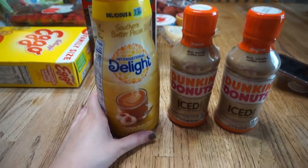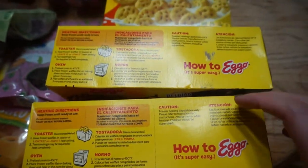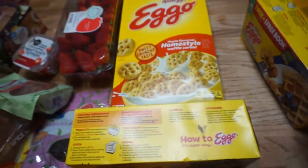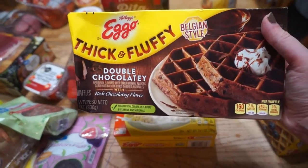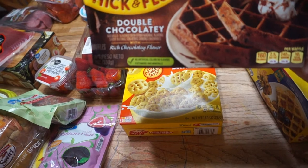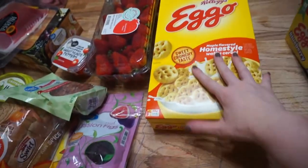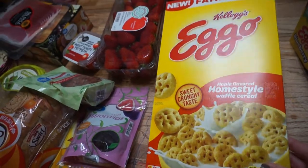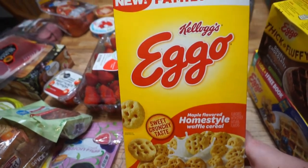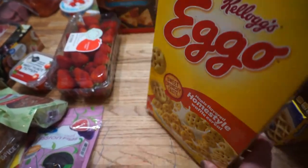So there's the coffee. And then my son was talking about how we haven't gotten Eggos in a really long time, so we picked some up. He wanted blueberry ones, and then we also saw these on the app, which I didn't even know were a thing. They're the Belgian style double chocolatey, so we're gonna try these. I think they look delicious. And then they also had Eggo cereal, and I think that these look like honeycombs, which we get a lot. But my son was on the app looking at the Eggo stuff with me, and he wanted to try these out, so we also got these.